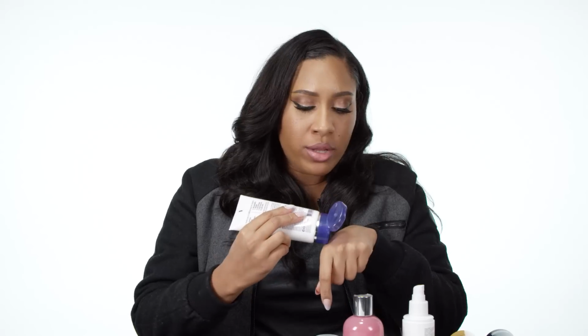So there's a few different ones I like to use. Again, ALTERNA, I love ALTERNA so much. This is the CC cream. So it's really, really lightweight. And even though the first ingredient is water, again, so you know it's really moisturizing, it doesn't frizz up my hair. So I can put it on my hair.